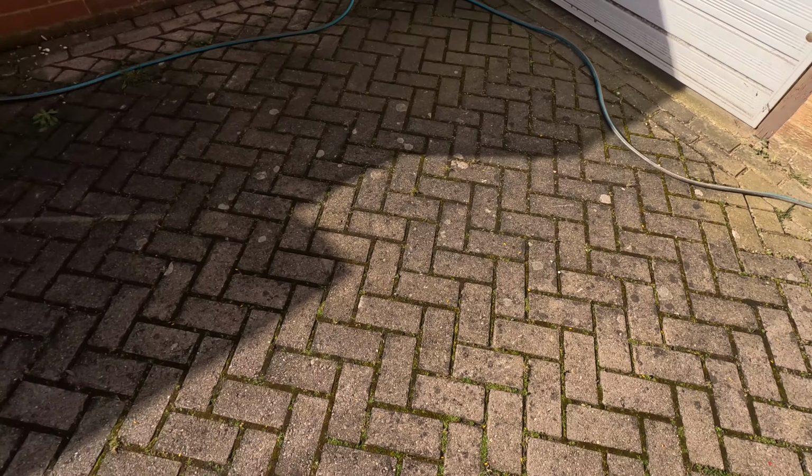And we can see the sun here, such a nice sunny day, but I think it's going to ruin my footage as I do this job, to be honest. It won't look as good with the shadow on it. But you can see, I think it's actually this side of the driveway that's looking dirtier. You can see it probably sits damp the way the sun shines. This side is more shady, so that probably encourages the algae to grow a little bit more, whereas this side's relatively a bit lighter already.